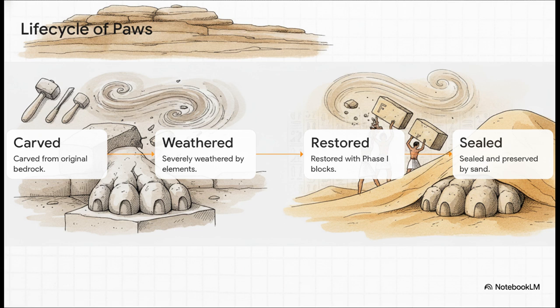Simple enough? Step 2. Over that first millennium of neglect, they're severely weathered into deep recesses by wind and natural elements. Step 3. Those 18th dynasty restorers come in and fill those deep recesses with large limestone blocks, which Lehner designates as F masonry or Phase 1 blocks. And finally, step 4, the newly repaired paws are eventually sealed and preserved once again by encroaching drift sand.